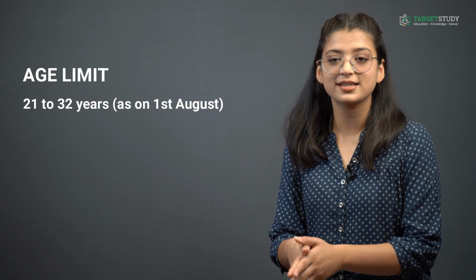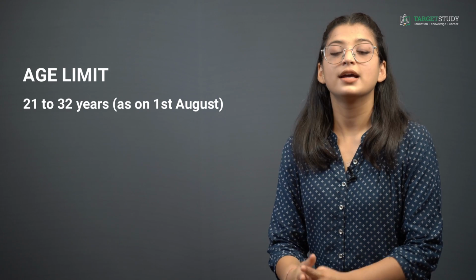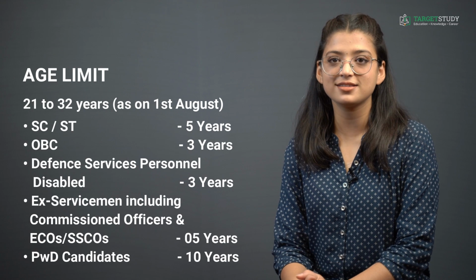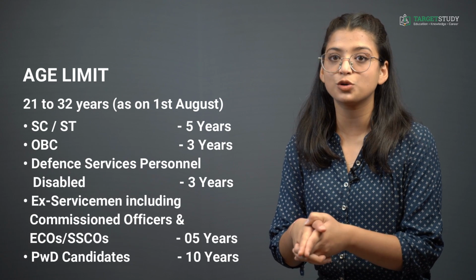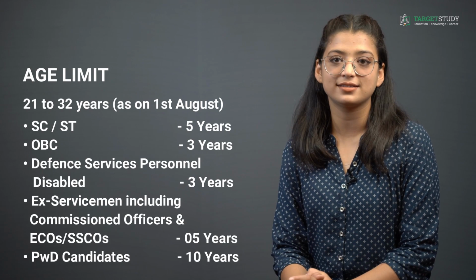As far as age limits are concerned, the aspiring candidate must have attained the age of 21 years and must not have attained the age of 32 years on the 1st August of the year in which the exam is being held. The upper age limit is relaxed for candidates who belong to the reserved categories. Like for SC/ST, it is 5 years, OBC 3 years, Defence Services Personnel Disabled 3 years, ex-servicemen including commissioned officers and ECOs, SSCOs 5 years, and PWD candidates 10 years.